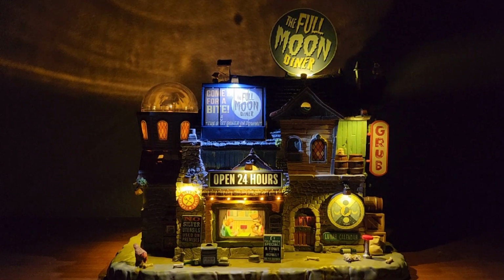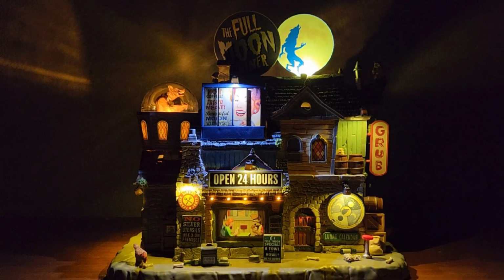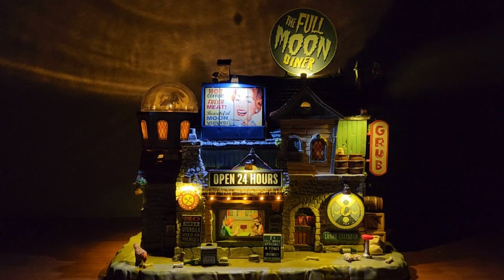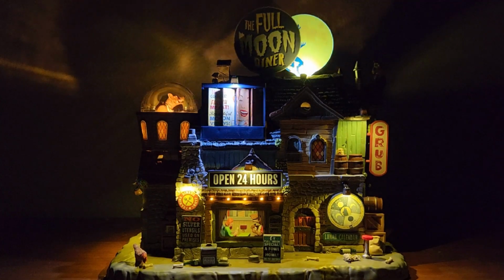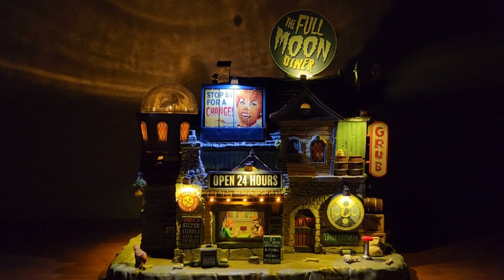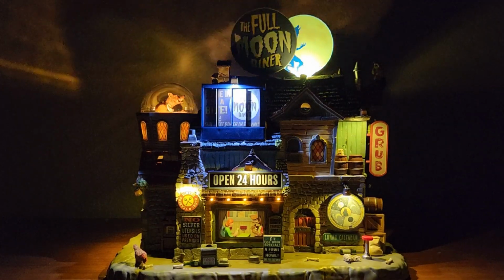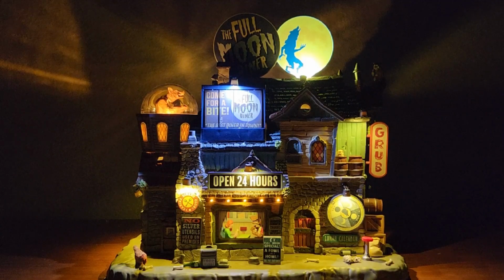So to get back to the building here, they did a great job on the werewolf theme on this piece. There are all sorts of little details that tie into it that I'll talk more about later in the video, but something else very noteworthy on this building is the animation. This piece has some of the most vibrant and interesting animation I've seen Lemax do in recent years. Admittedly, that is a double-edged sword, as the more animation there is, the better the chance is for something breaking down. So when running this piece, I'd be pretty careful with it, as there is a lot going on here, but nonetheless, really cool, all the stuff that's on here.